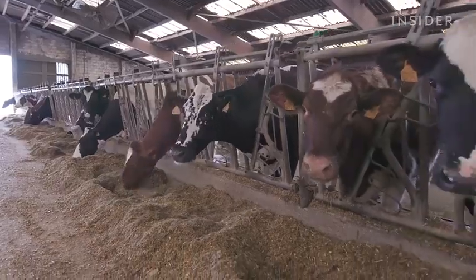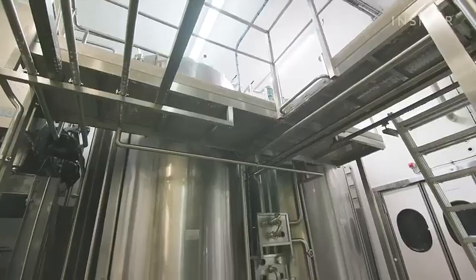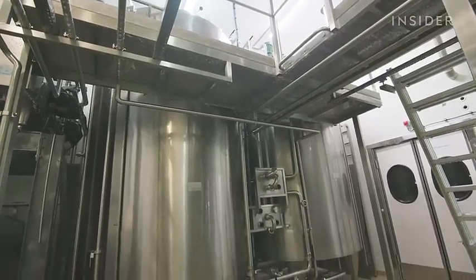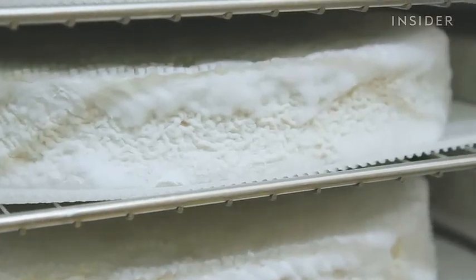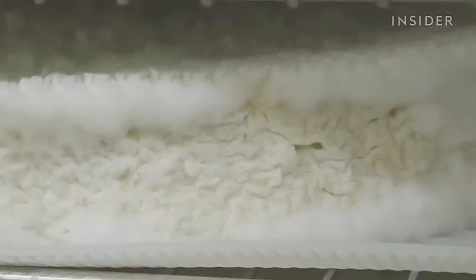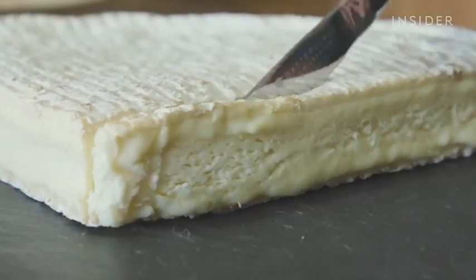The farm has 250 cows in total. After milk is collected, it is stored in these vats for 18 hours, and some part of its cream is taken out while some natural ferments are added. These include Penicillium and Geotrichum, which make up Brie de Meaux's signature texture and flavor. But more on that later.